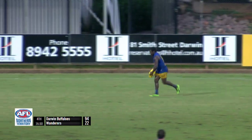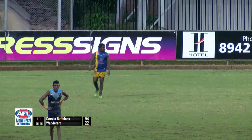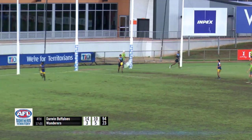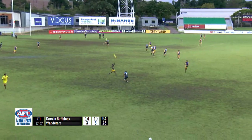Anyway, McDonald on the approach. On the tight angle. Kick underway. And he's just pushed it to the right. So a minor score there for the Wanderers. 3-5-23. Darwin Buffaloes 14-10-94. Been an excellent display from the Buffs today coming into finals.